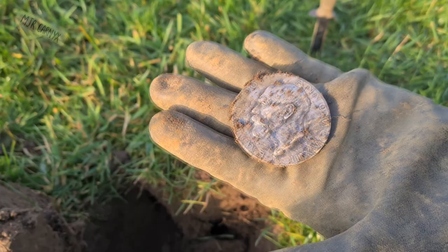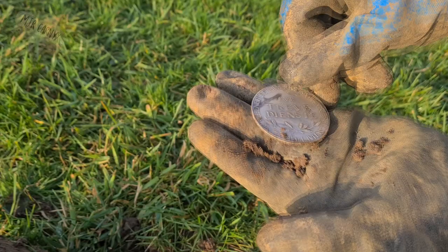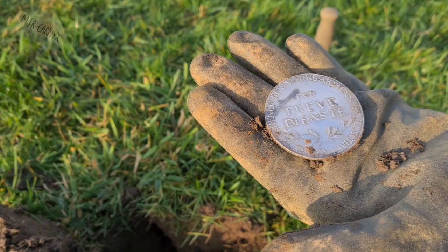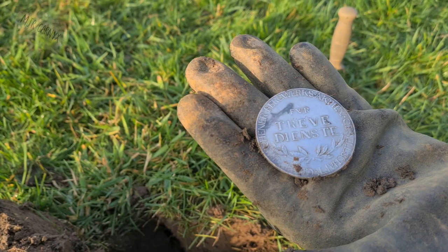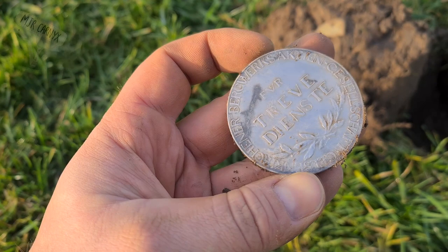Whoa. What's on the backside? No way, dude. That is ridiculous. Für treue Dienste. What, this is German? No, yeah, it is. I've never seen this before. It was a huge coin. Bergwerksaktion. So it's from digging trenches and bunkers. Oh, can I take it? Yeah, sure. Oh my God, it's heavy silver, man. Gesellschaft, what? Für treue Dienste, man.